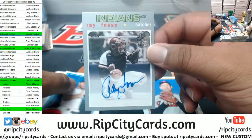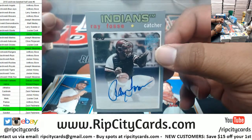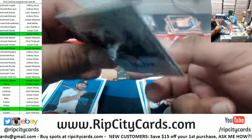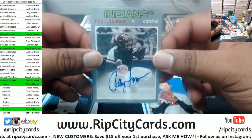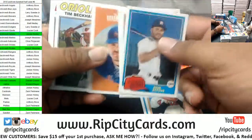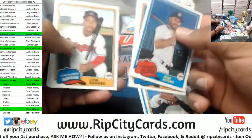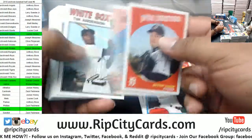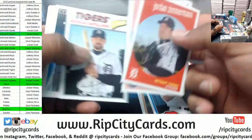Nice. An Indians box. Ray Fosse. I think that's how you pronounce that. Ray Foss, maybe? The E is silent. Either way, cool looking card for the Indians. Autographed /99. Very nice. Fossey. Foss E. That's how you pronounce that.